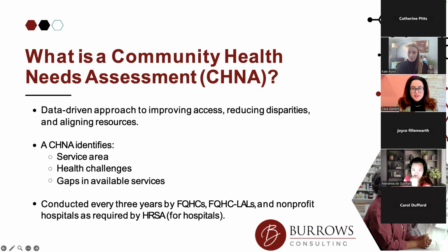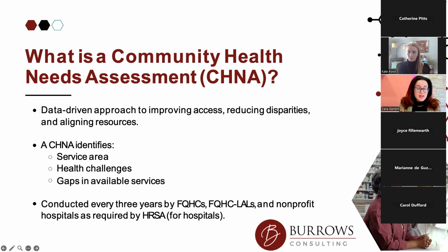Okay, so the first question is, what is a community health needs assessment? It identifies health challenges in the area and gaps in available services. In that, it also highlights what services are there as well. It is a requirement for FQHCs, FQHC lookalikes, and nonprofit hospitals to conduct these needs assessments every 3 years. Usually health centers get theirs together right before a site visit as well. And it's just very helpful.